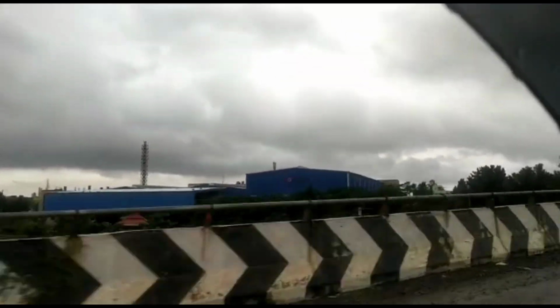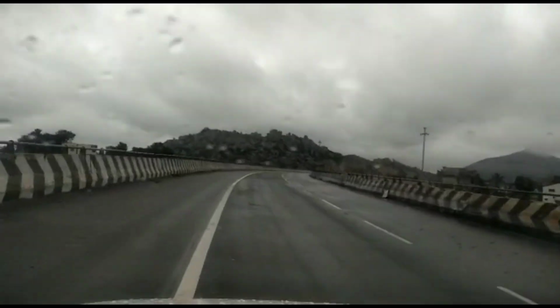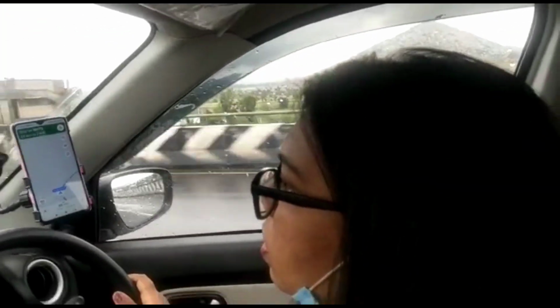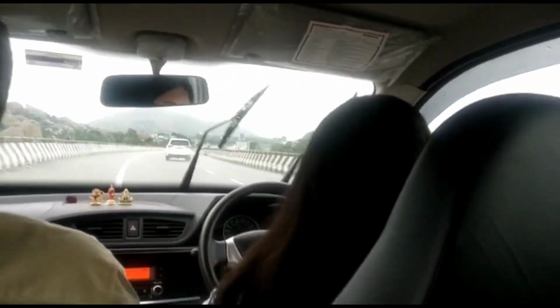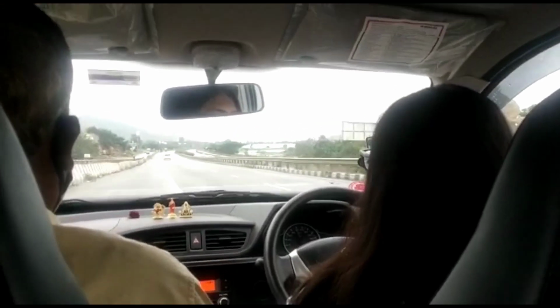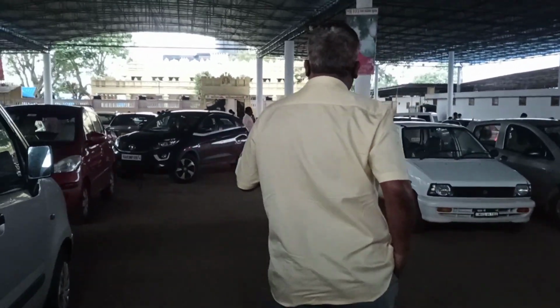So we left home at 3:30, and as you can see, the climate is so cloudy and it is raining over here today. It takes about 2 hours to reach the temple. So we left home at 3:30, and by 5:15 to 5:30 we reached here. And they also charge for parking over here. They charge 50 rupees for a car.